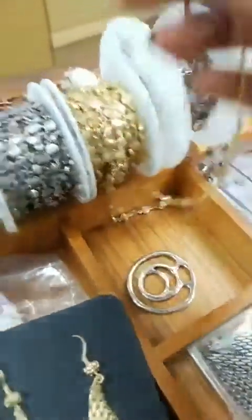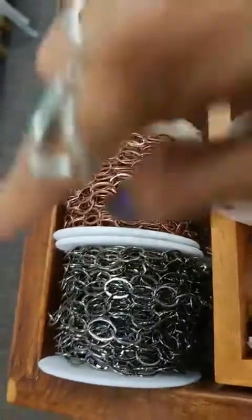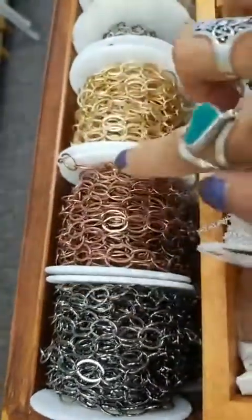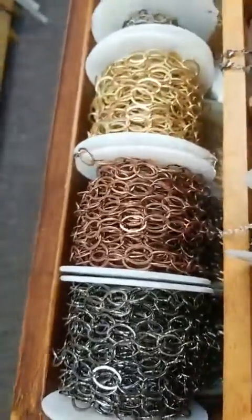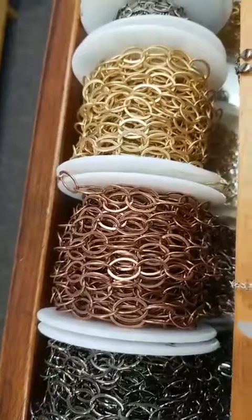Yeah, Beth, I've got that. I've got the colors of the chain I think that you had requested. So I think I'm going to be getting some of those together for you. I might have to get a clarification because I know you wanted 6 feet of gunmetal. And then didn't you want copper and gold too? I think I had those set aside. Some 6 feet of each.